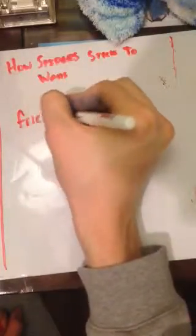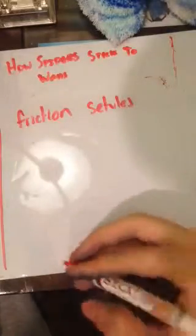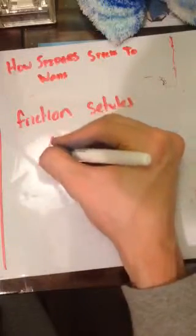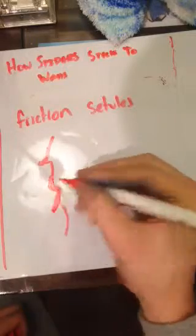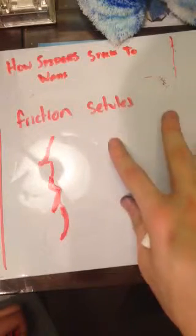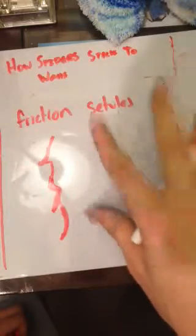Now, another major factor in all of this is friction. Friction is caused by the setules because they're pretty flexible. So the flexible hairs adjust to the crevices of the rough wall, because as we learned earlier, nothing is really smooth. So the setules, the small tiny hairs, can adjust to these small little crevices and get more traction or more surface contact, and it allows them to have much more friction, allowing them to stick or stay up.